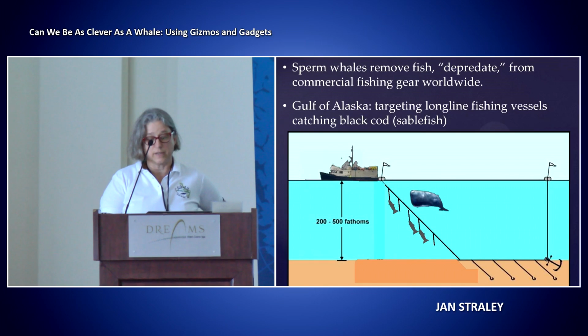But this project itself is strictly about using a decoy. That engine cycling that I talked about earlier is what we put in the decoy to try to lure the whales away from the real long line.